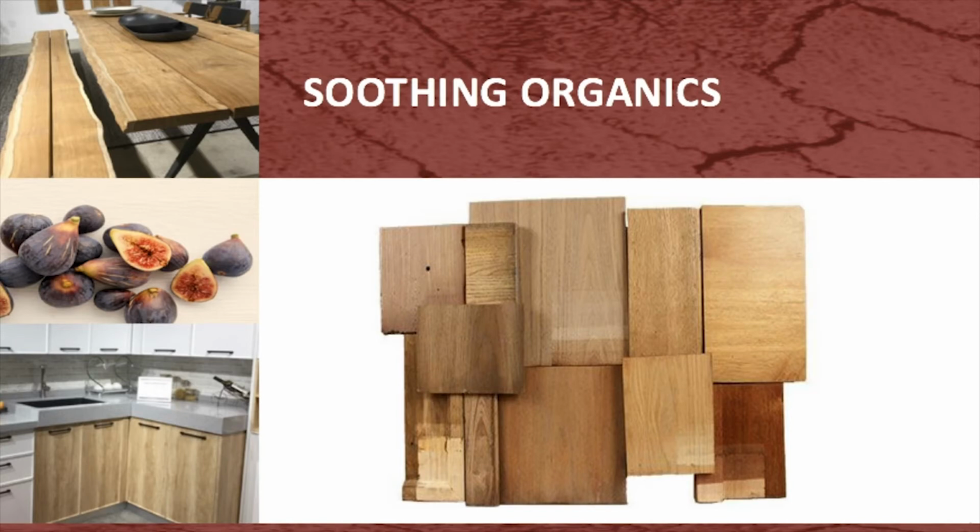As consumers become exhausted with technology, they seek to create a calming refuge, so soothing organics is another hot topic for their home. Because of this, we've seen a shift to simpler, more organic home design that contributes to a sense of serenity, with barely-there finishes and authentic wood that magnifies nature's imperfections coming to the forefront.